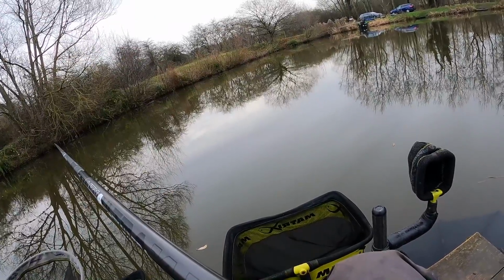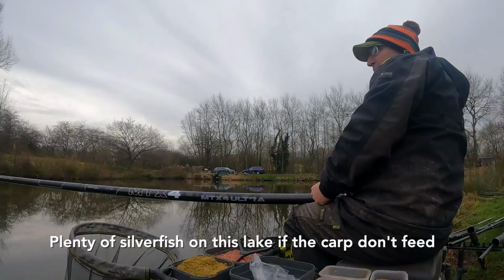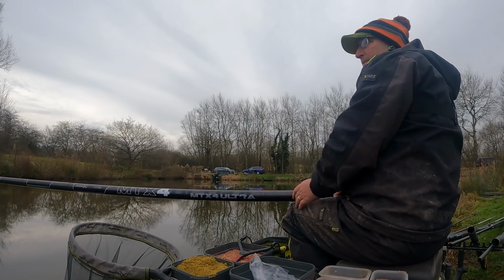It's full of roach. So if it is hard, the reason I've chosen this on a rover, it's going to be like 2-3 degrees today. It was like -1, -2 all night. If it is rock hard, you could probably catch a good 20 pound of silvers without trying. Right, okay, you have to try a bit.